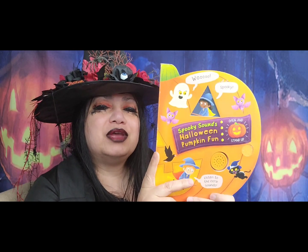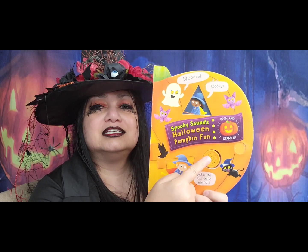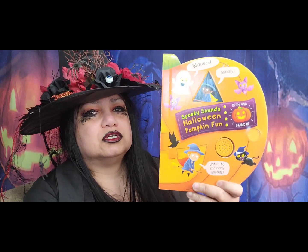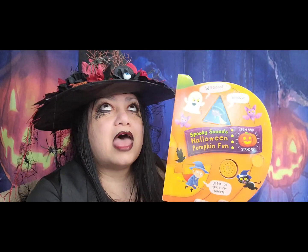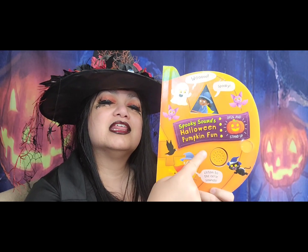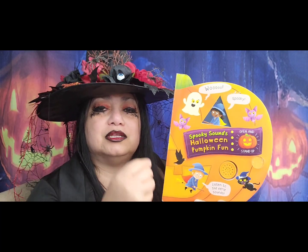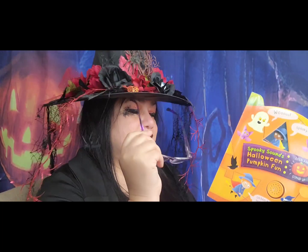So every time I turn a page, right before I turn the page, I'm going to press this sound. What you can do when you read children's books to your children, whether you're a mom or dad, grandma, grandpa, aunts, uncles, teachers, whoever is reading the book to a child, a really good thing is to let them press this button when you finish reading the page. That's going to keep them intrigued in reading the books. Okay? Let's begin.